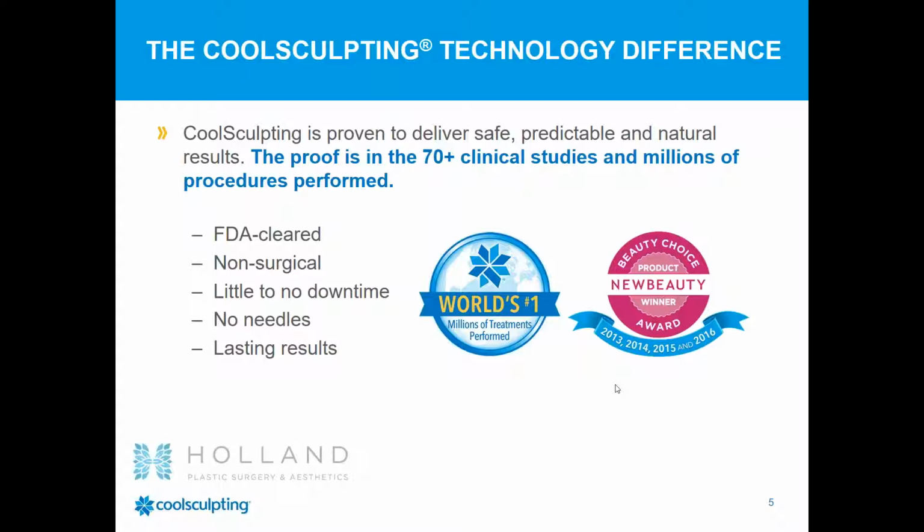The thing that makes it so appealing is that it's non-invasive, there's no needles, there's very little downtime, and it's FDA approved, which tells you that it's a safe procedure to have. The results are also long-lasting, and that's definitely something that we're all looking for in any kind of treatment, to make sure that the results we get are durable and lasting.